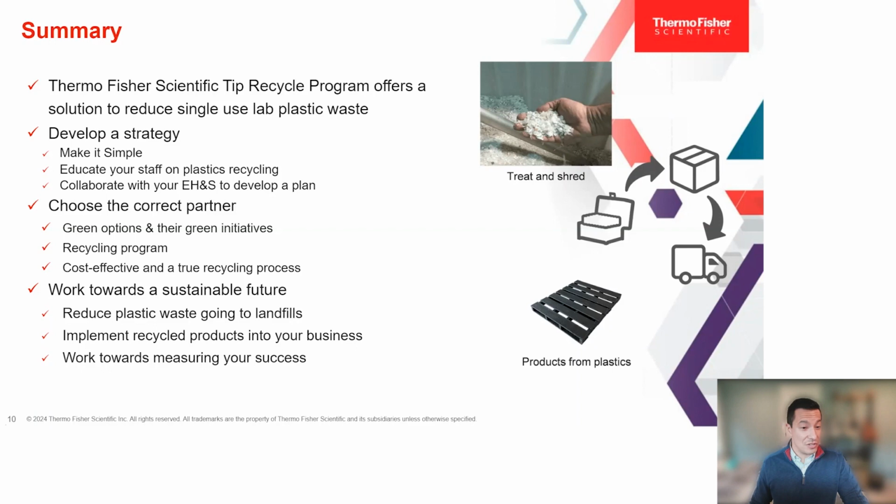It's important to choose a correct partner, right? So looking for greener options and speaking to your partners around green initiatives is going to be vital. This is a great time when you're doing that to see what other kind of recycling programs they might be offering or recommendations. Also, make sure whatever programs you put in place are cost effective and a true recycling process.